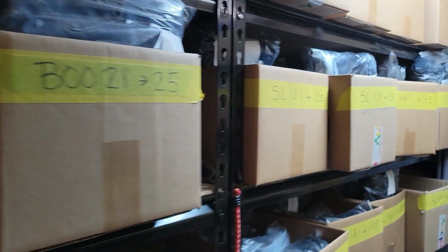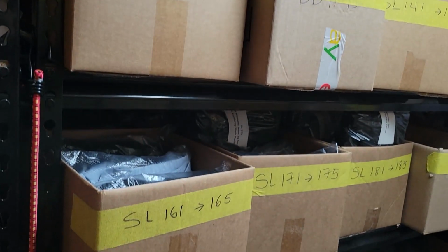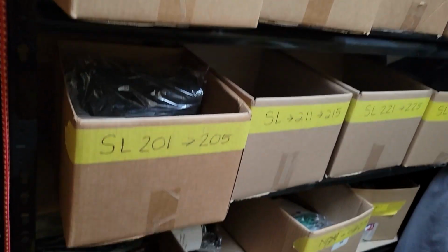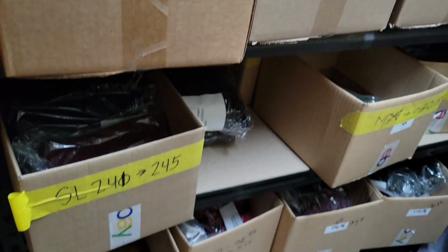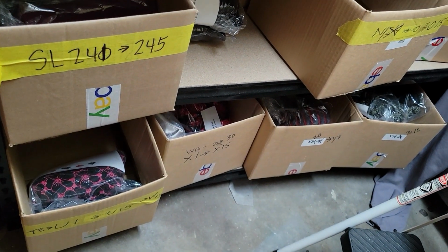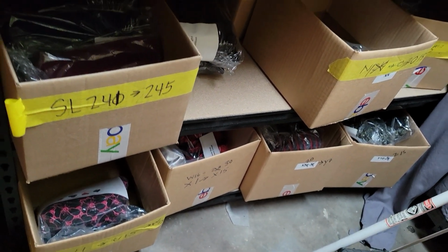And straight leg goes way up. Straight leg is the one I probably have the most of in jeans. And see that last box is 245, and I see some extras down there. Then here's some more of my old inventory system. Those will be getting moved into the tubs as soon as the tubs are emptied.